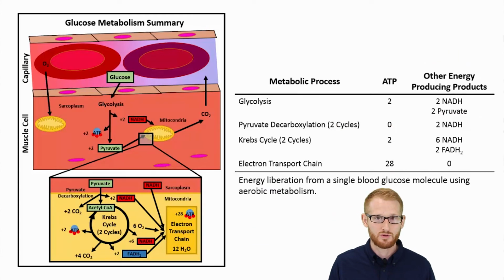Real quick overview of glucose metabolism here. So we have glucose in the blood, so these are blood cells, and this is a capillary. It gets into the muscle cell and goes into glycolysis. In the process of glycolysis, it's going to produce 2 NADHs and 2 ATPs and 2 pyruvate molecules.